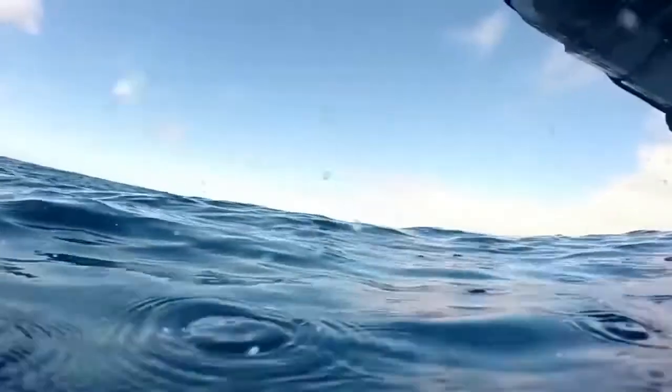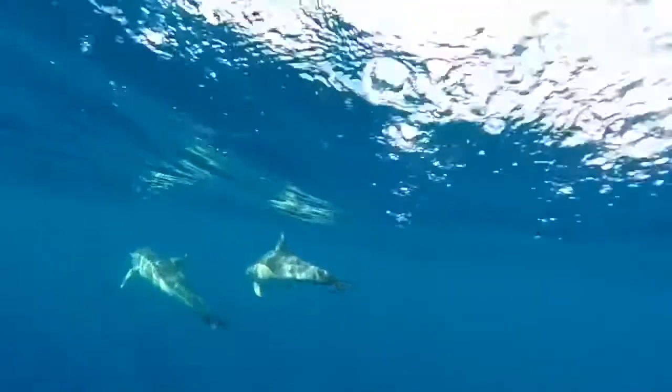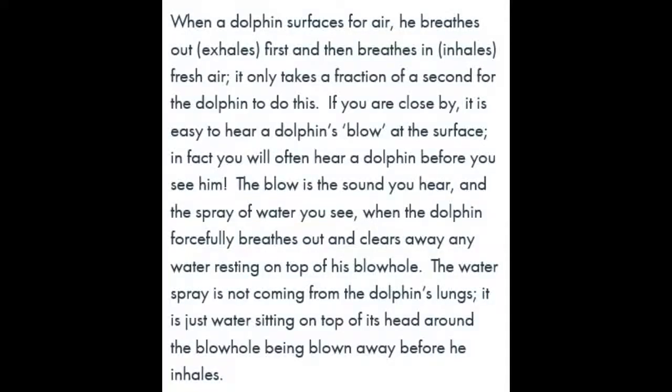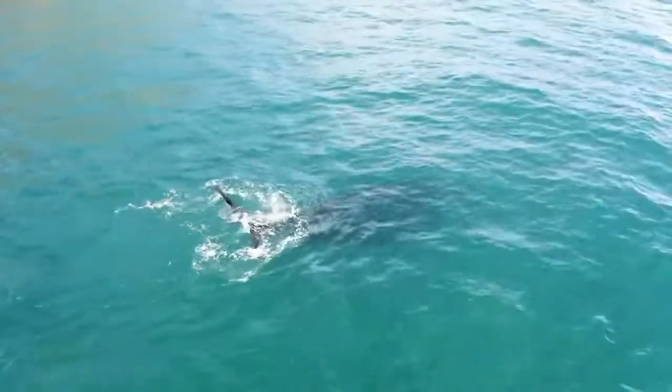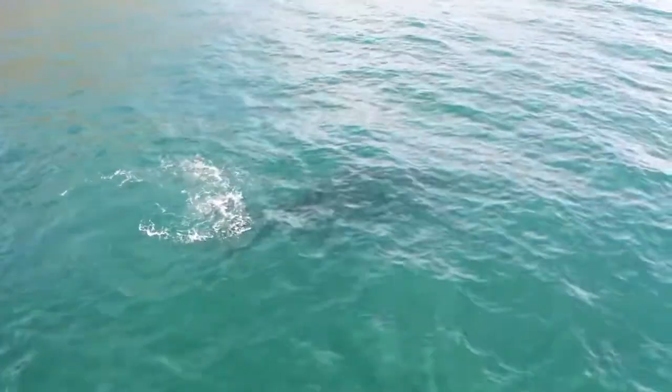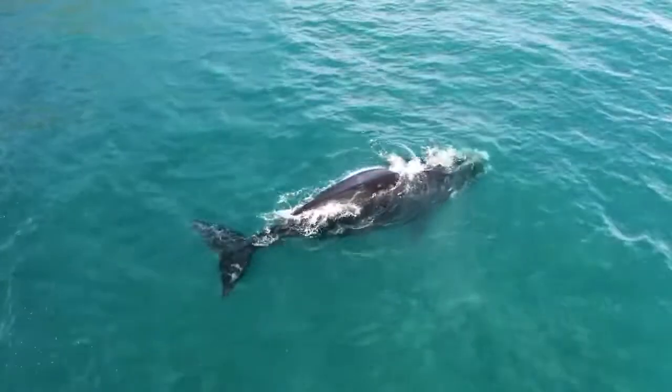After each breath, the blowhole is sealed tightly by strong muscles that surround it, so that water cannot get into the whale or dolphin's lungs. When a dolphin surfaces for air, he breathes out, exhales, first and then breathes in, inhales, fresh air. It only takes a fraction of a second for the dolphin to do this. If you are close by, it is easy to hear a dolphin's blow at the surface. In fact, you will often hear a dolphin before you see him.